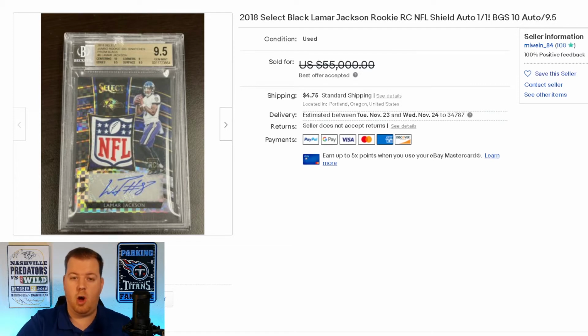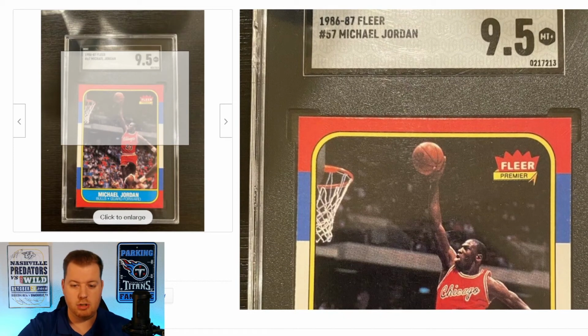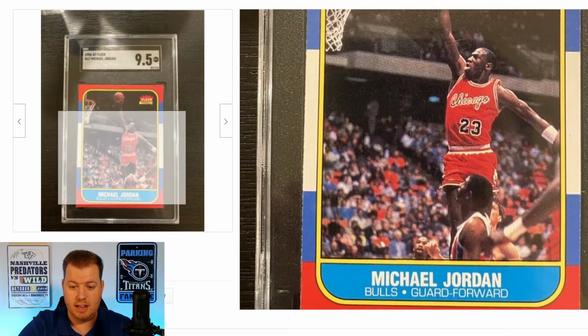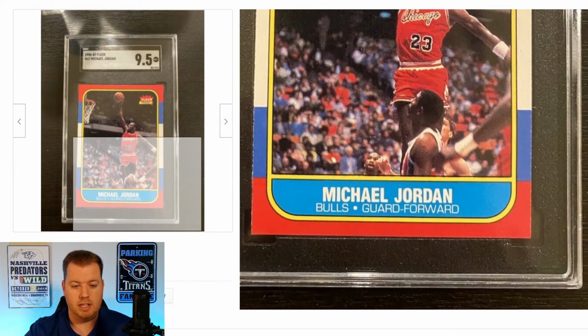Number 9 on the list is an oldie but a goodie. A 1986 Fleer Michael Jordan in an SGC holder, a 9.5. Beautiful card as well. This card actually sold for $35,000 too, so it tied with Lamar Jackson. I gave it the edge because it's the GOAT, Michael Jordan. I mean, come on. So he has the edge in this scenario. Look at that centering. The centering is fantastic for this card. This card has been seen quite a lot over the past year and a half during COVID. Also seeing some fakes out there as well, some counterfeit Michael Jordans too. We've seen some information on that as well.